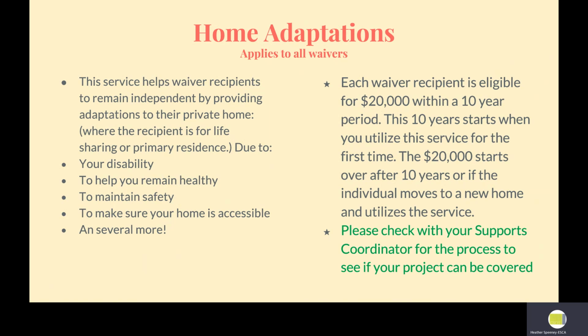This is a great service. I've seen many people be able to stay in their homes longer and need less assistance just by things like leveling the floor or having that wheelchair accessible van, or handrails to help you pull in and out of the shower, things of that nature. Very helpful.